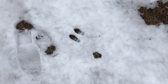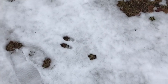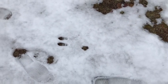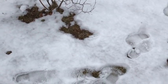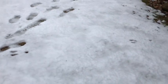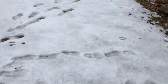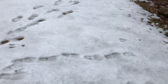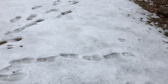that is not a boot track. There's a boot track on the left, but the one on the right is something different. And now I'm looking back to see which direction this critter might have been going, and also how far apart their tracks are. So those ones are pretty far apart. I think I'm going to try and measure. I'll use my boot to measure, which is a good natural measure, and it's about 6 boot lengths between those two tracks. So that's a pretty big hop.